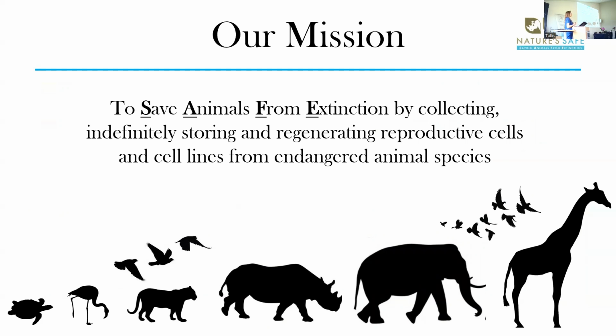The regenerating bit is the key part. So you may see other biobanks out there, and if you're thinking about going into the biobanking sphere, it's really important now that we have the regenerating part. So we can put DNA in a freezer and you can bring it out and have a look at its structure, but we now need, because we've got such a rate of species loss or breed decline, whichever angle you want to put it on, you need to have those samples be capable of regeneration so that you can actually bring back a living organism potentially from them in the future.